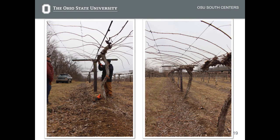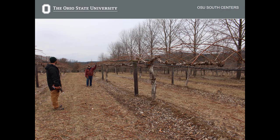Here's just some more pictures of underneath the canopy, seeing how evenly spaced the canes are and how nice and straight out they are. And then you can also see they use some wire ties to fasten those canes to the wire. See how they're kind of loose fitting, so you're not going to girdle the canes by having too tight a wire on there, but just keep them in place on that wire so they're growing straight out. And again, this row here is totally finished pruning. Very nicely done.